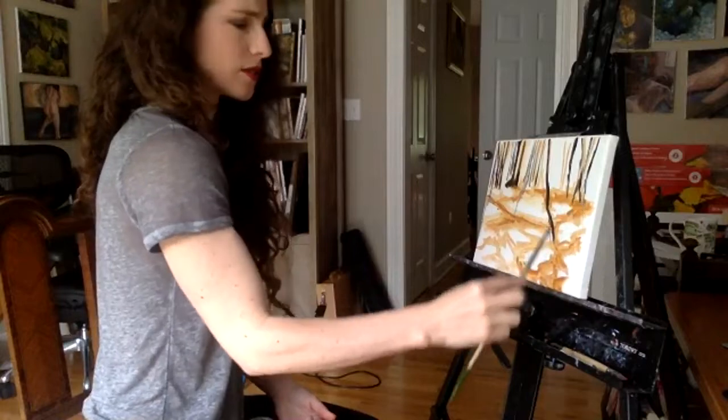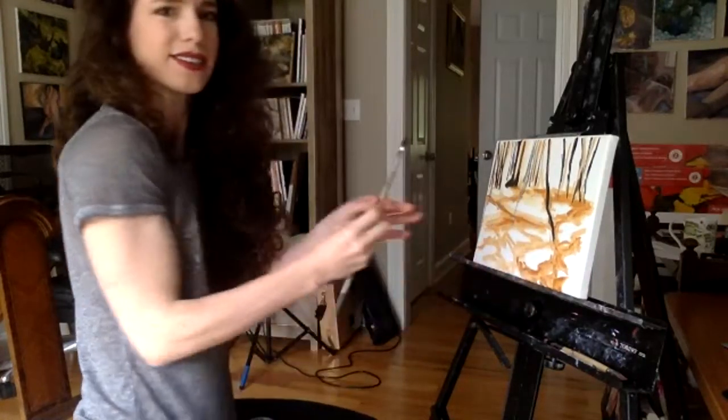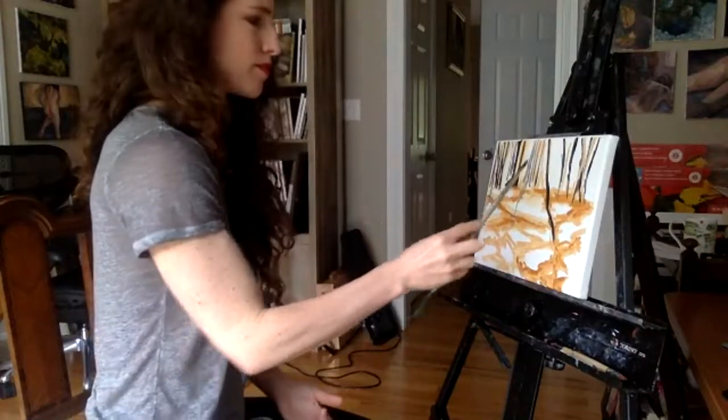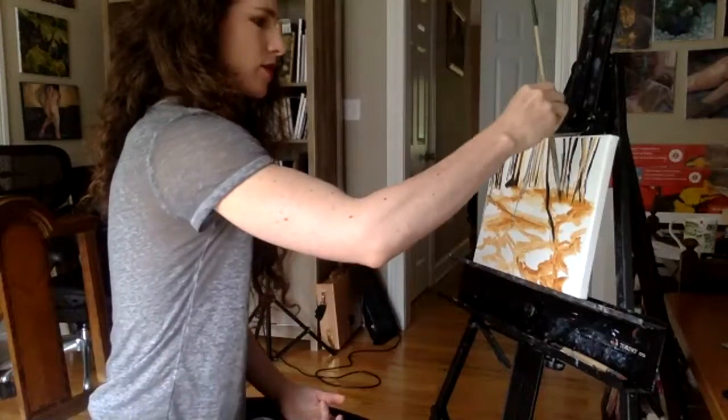And the reference photo I'm using has, this is kind of strange, it has like this limb sticking over, and I'm probably going to leave that out. Put this over.